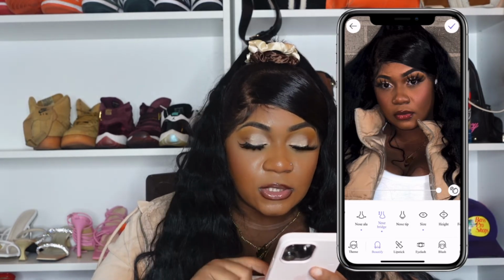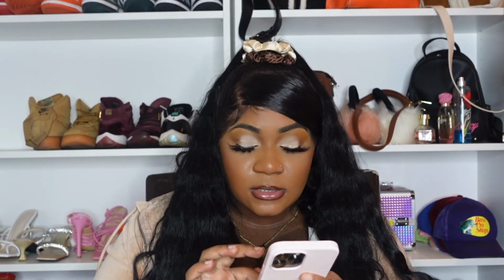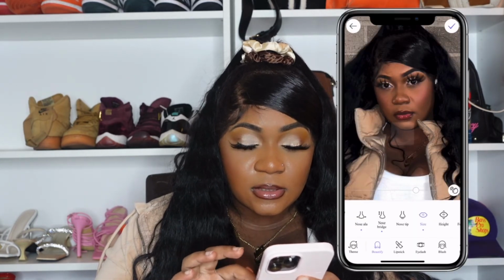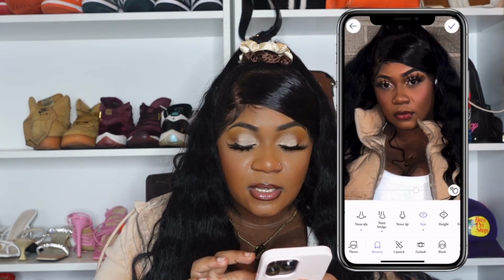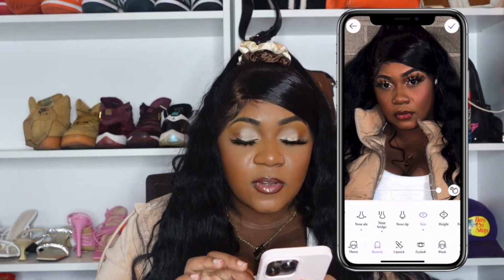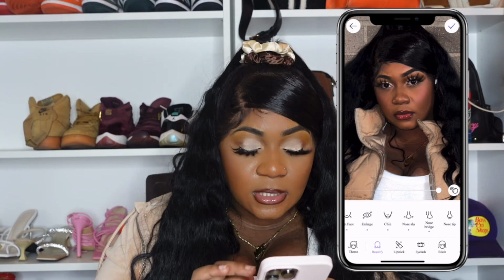This thing lets you change your nose shape and stuff. Listen, I would not suggest doing this. You can change the size of your lips. Look at this. You could change the size of your lips. That's crazy. Oh, now I'm just doing anything at this point. Guys, so that is how I edit my photos.